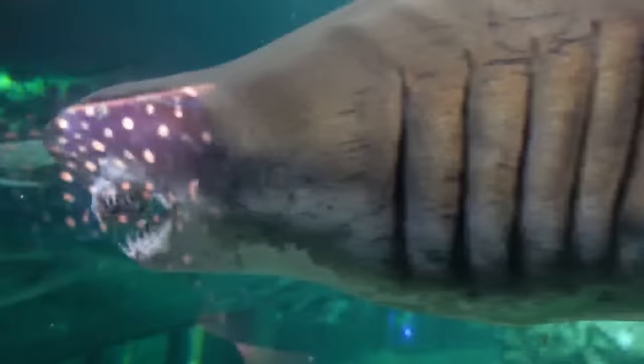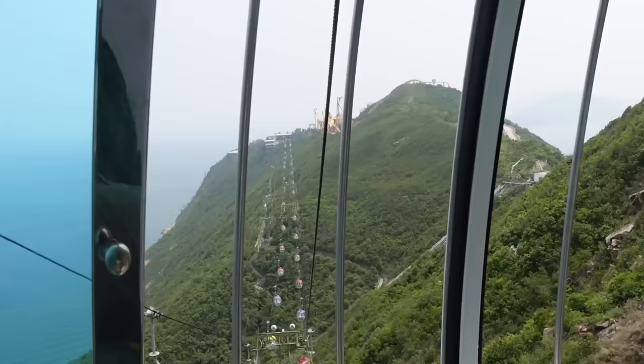Going down, we took the cable car. Basically, yung pinakataas ng Ocean Park is yung mga rides and all. Going up, nag-express train kami and now going down, cable car. So just to give you an idea, guys, dun kami galing.